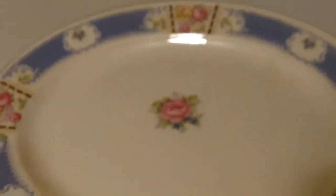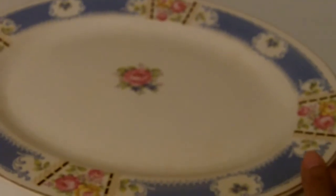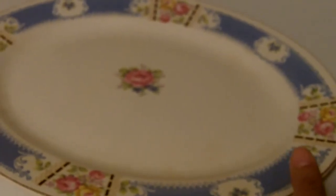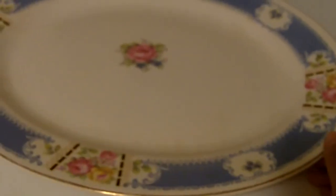Another serving piece that I have is this little platter, and it is also from Homer Laughlin. When I got this piece, and it's kind of heavy, I researched it. I was trying to find more or less the year that it's from, and I couldn't really pinpoint it. I found some websites that claimed it was from the 40s, and some sites that said it was from the 50s. So I'm not sure, but it ranges anywhere from the 40s to the 50s.